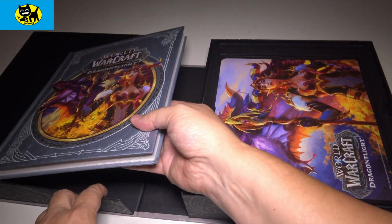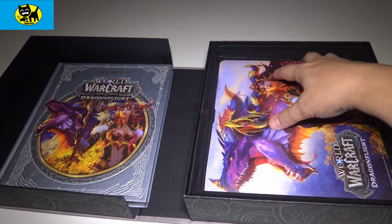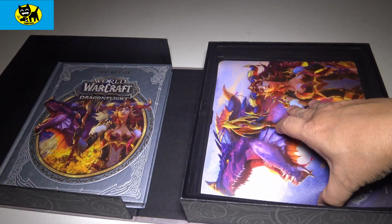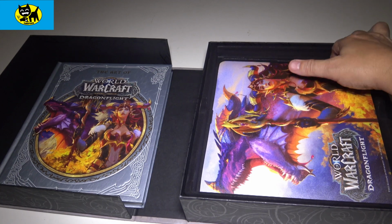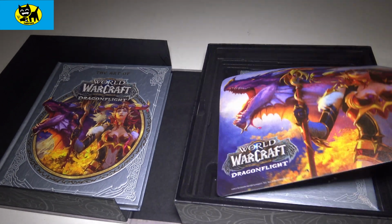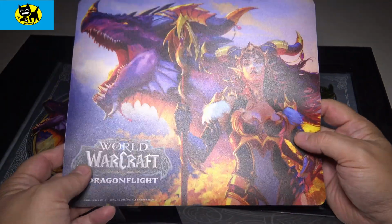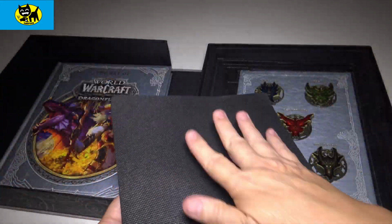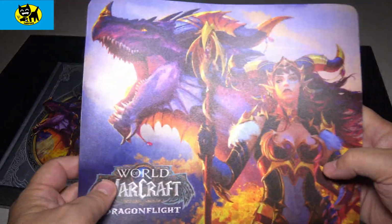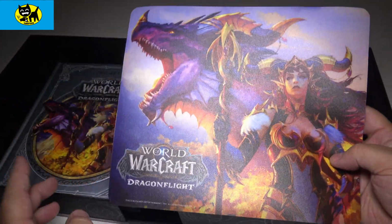All right, continuing on, you get yourself a mouse pad. Let me pull this bad boy out. This is a pretty generous sized mouse pad. I don't want to bend it too hard. It's a basic mouse pad, but it is thick. This is part of the rubbery smell I smell. Definitely good non-slip. Some people just keep these in the boxes, but I actually use them.